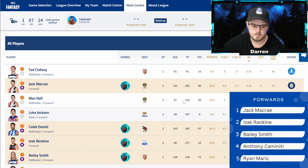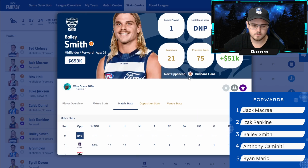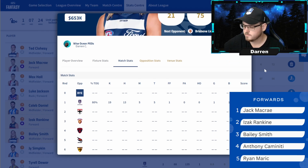Bailey Smith, if he plays, is definitely worthwhile jumping on at that lower break even of 21. We expect he's going to be top 6, as we all know. He scored the 126 in round 1, so yeah, definitely want to jump on that.